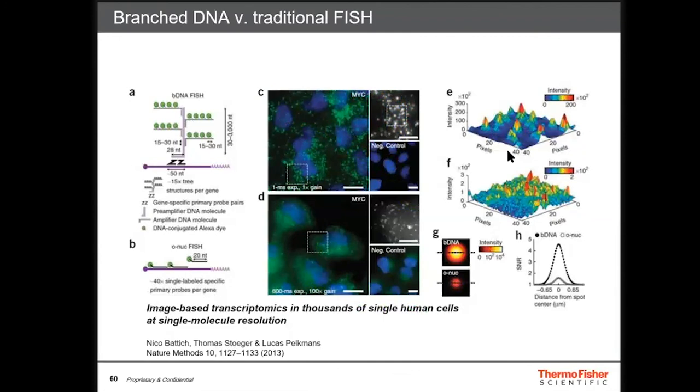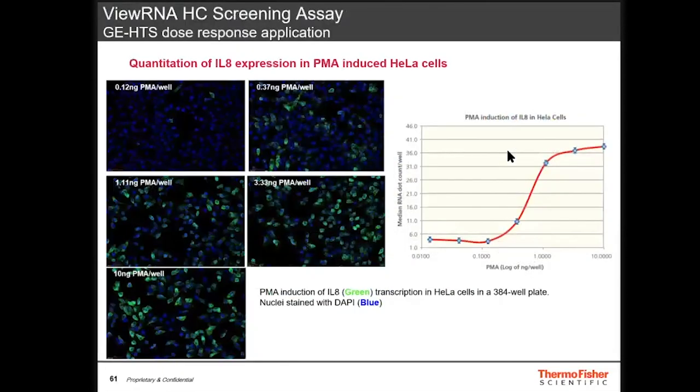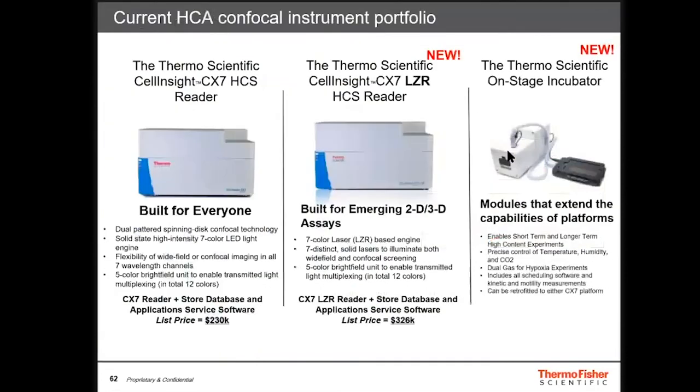Older technologies use single labeled oligos to do ISH studies. We compared that to, well, we didn't do it, but to ViewRNA, and our signal amplification, our signal to noise, our low backgrounds are all far superior. We can do this in 384 well plates, time course. This is a quantitation of IL-8 dose response. Thermo Fisher has instrumentation for high content analysis, or it can be done microscopically.